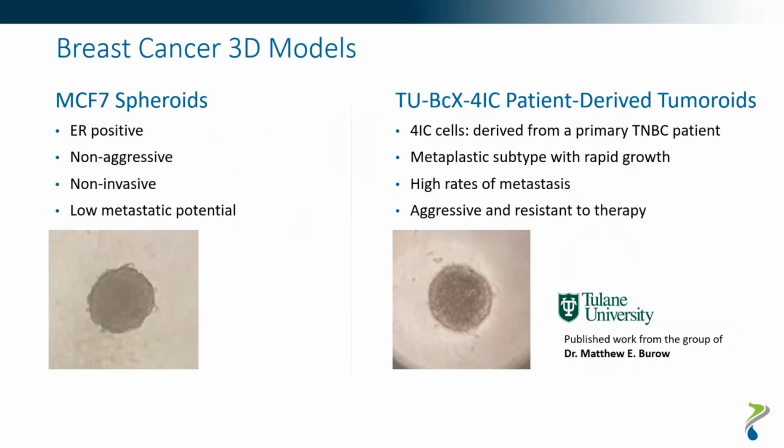In this experiment, we used two different breast cancer models. We started with MCF7 breast cancer spheroids. These are estrogen and progesterone receptor positive cells. They are considered to be a low aggressive and non-invasive cell line. Then we also used 4IC cells provided by Dr. Burow from Tulane University. These cells were derived from a patient who demonstrated a quite aggressive tumor with resistance to therapy and high metastatic behavior.